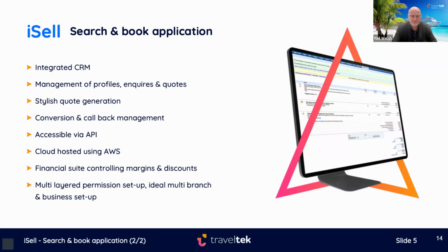These days, it's really important that the whole platform is accessible via an API. The reason for that is sometimes we work alongside other technology companies as well. It could be an enhanced CRM, or it could be a back office system. Whereas if iSell is in its own environment and you couldn't get to it, then it makes it very disjointed if you have other technology pieces in place. So iSell is fully API enabled.